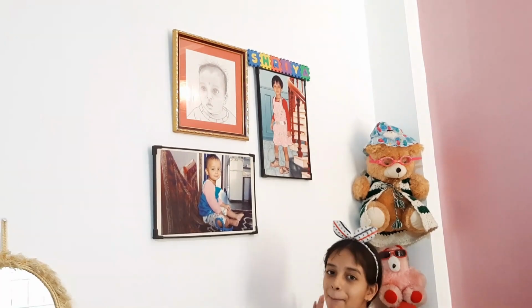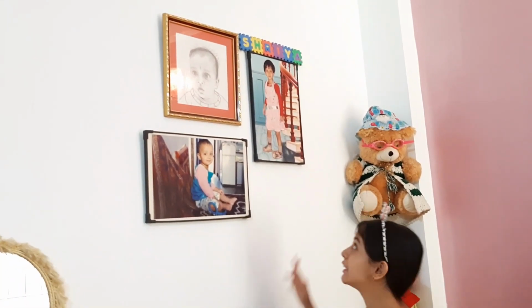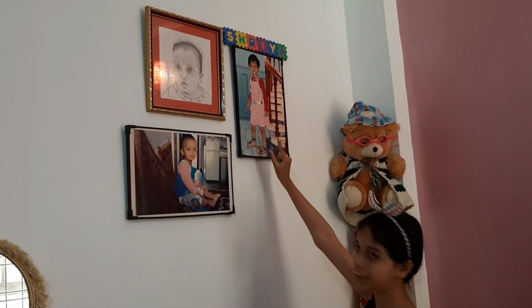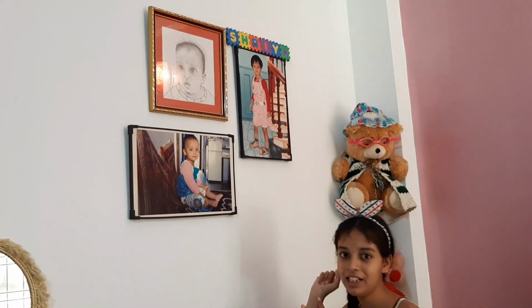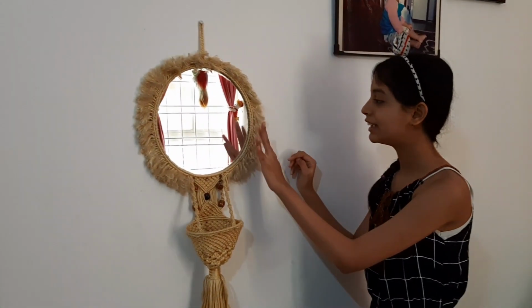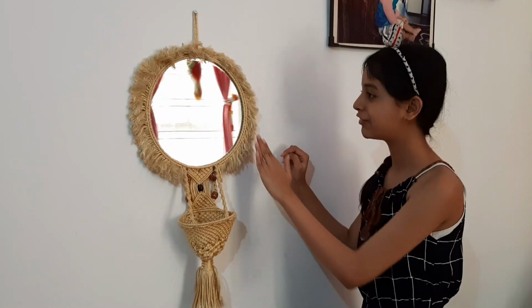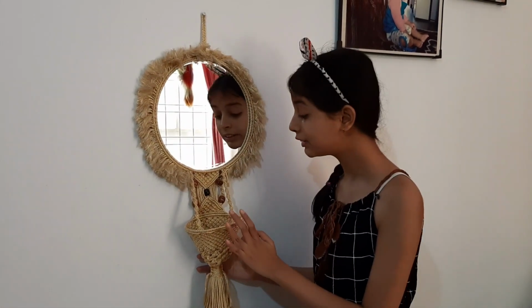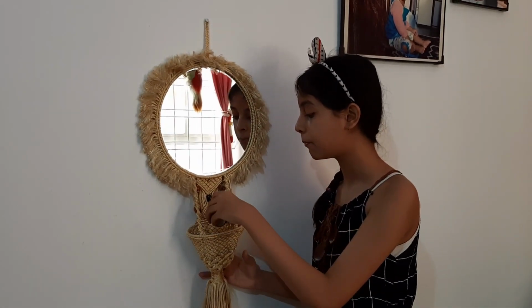And here are my pictures, my childhood pictures, and above you can see my name is there, Shriya, which is very colorful. This is my mirror, as you can see, the fur is very cute. And because of this fur, this mirror looks very beautiful. And here this holder is also there in which I keep all the small accessories like this.